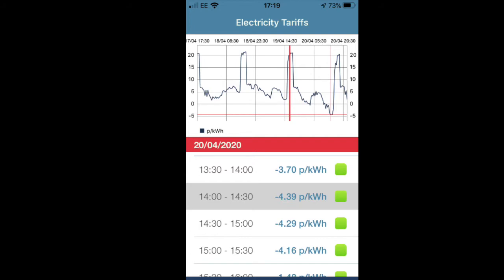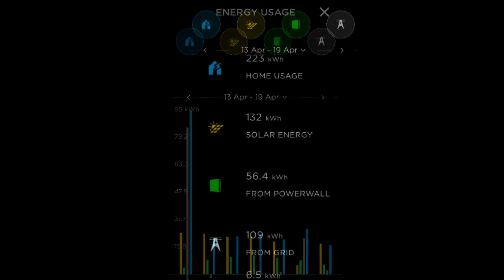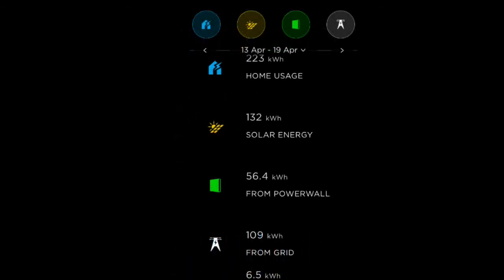The Tesla app has said we've had a home usage of 223 kilowatt hours for the week, and we've had 132 kilowatt hours from solar. We've got 56.4 kilowatt hours out of the Powerwall, and the grid usage has been 109 kilowatt hours, so slightly less than what the import meter was saying, and we've put 6.5 kilowatt hours back into the grid.